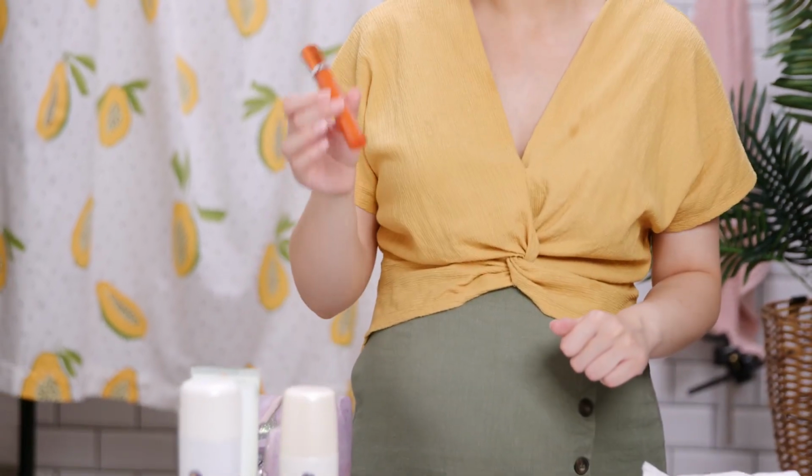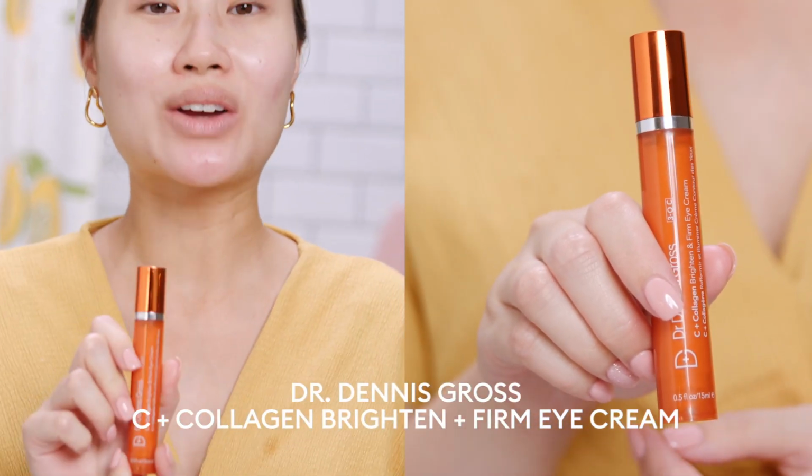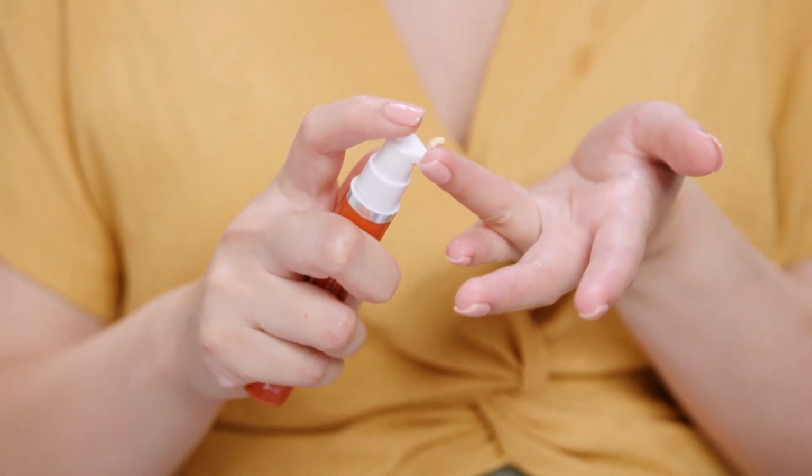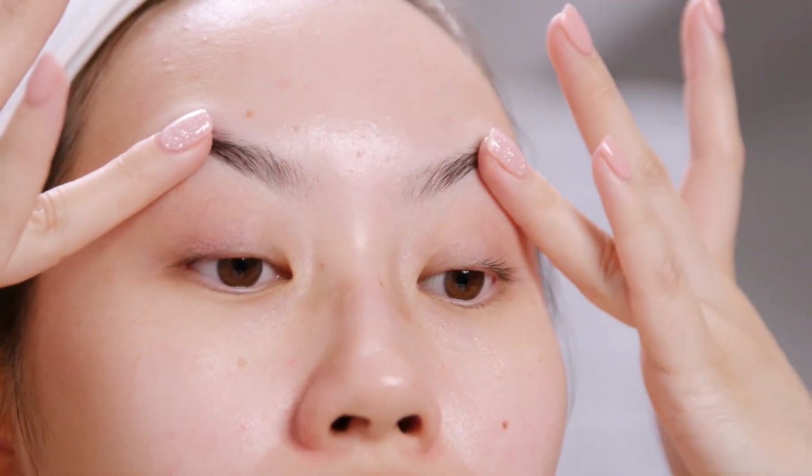And the next step is eye cream, because we can't forget about the eyes. This is the Dr. Dennis Gross C and Collagen Eye Cream that I love to use. Vitamin C in the long run is known to boost collagen production as well, which is great. And then gently press. I start on the orbital bone area. I go right out here as well, where the crow's feet wrinkles usually are. And then whatever is left on your fingers, press onto the brow bone.